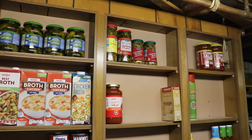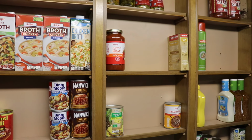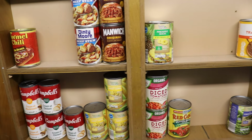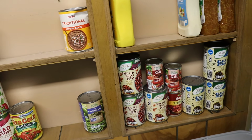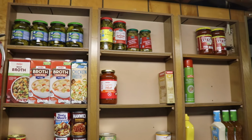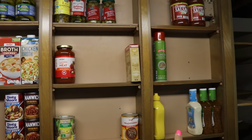Here's everything that I have so far currently with the food wall. It's not very much, but still quite a bit of backstock for on hand for making meals. Lots of different beans and tomatoes is what I usually keep on hand. I'm trying to stock up my backstock of dressings.